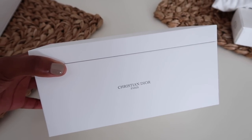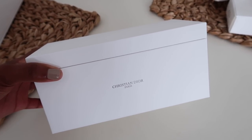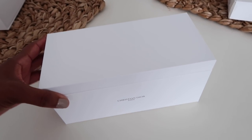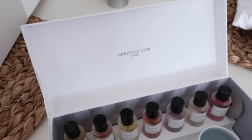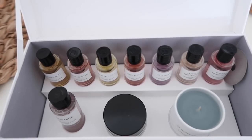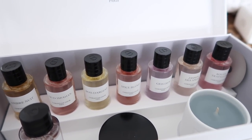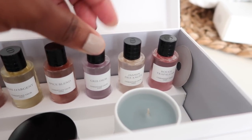I never even tried any of their perfumes outside of the main ones like J'adore Dior, but you guys, so good. So this little gift box, how cute is this? This gift box is $275, which I believe is close to just one bottle of their big perfumes. But in here, you get 7 fragrances, and look how big the fragrances are, you guys. They are gonna last you. That is a really good amount. So you get 7 fragrances.